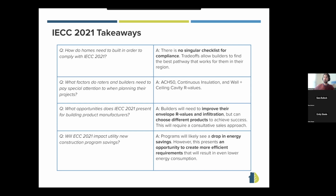And so unless they raise their ceiling as the floor increases, their claimed savings, the height of the ceiling, is a little bit lower. Still means there's an opportunity there. They just need to raise the ceiling a little bit for those utility programs.